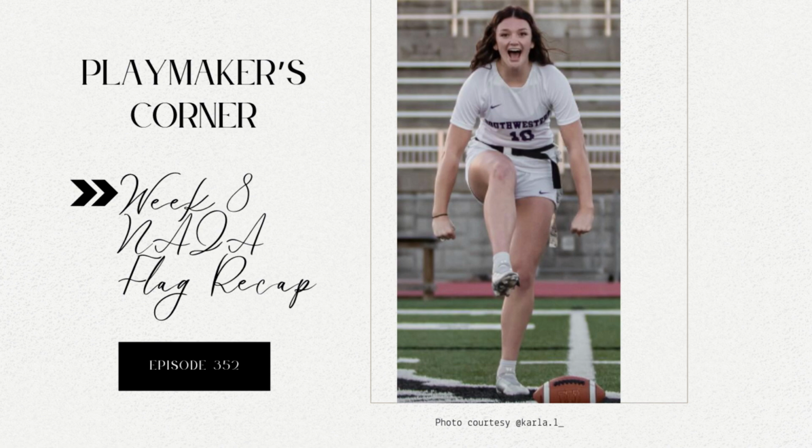And then as far as interceptions go, Chanel Norris had a big interception for Cottey in this one, as they upset Southwestern in a 6-0 game, in what looks like to be a little bit of a budding rivalry here. So we're going to have to keep an eye on this matchup for sure moving forward.